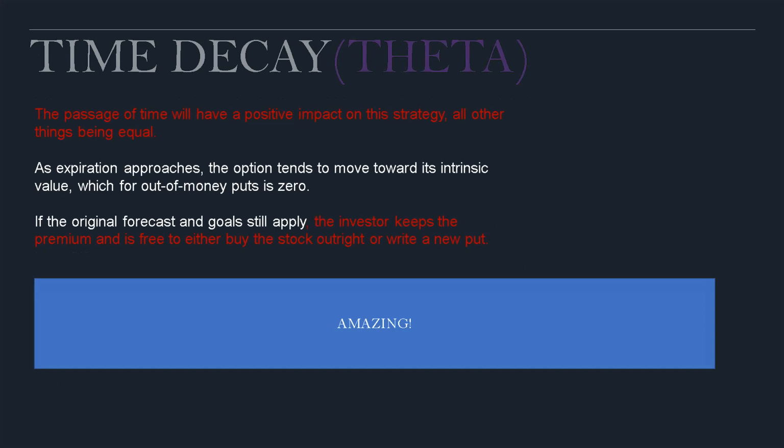Time decay. We all know this one. Theta. The passage of time, this is the good news, will actually have a positive impact on this strategy, all other things being equal. As expiration approaches, the option tends to move towards its intrinsic value, which for out-of-the-money puts is 0. If the original forecast and goals still apply, the investor keeps the premium and is free to either buy the stock outright or write a new put. Amazing. Passive income.